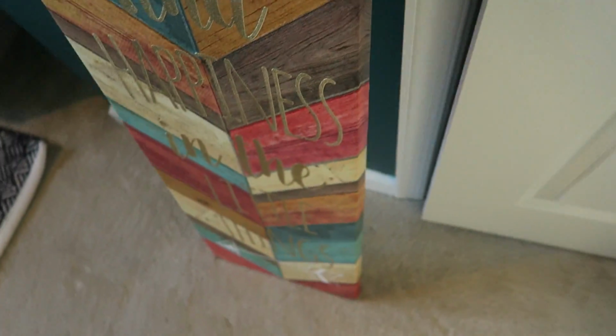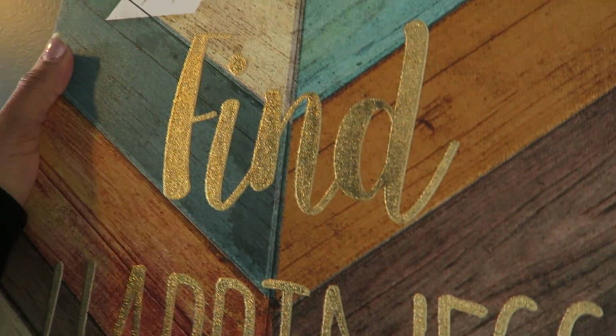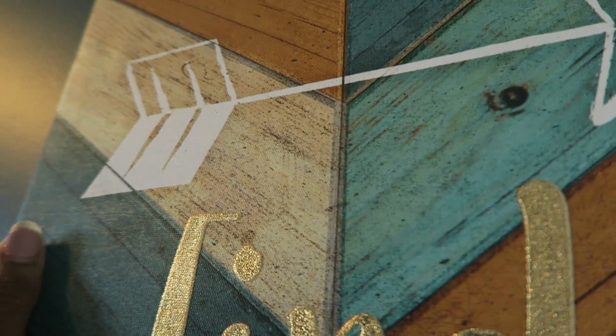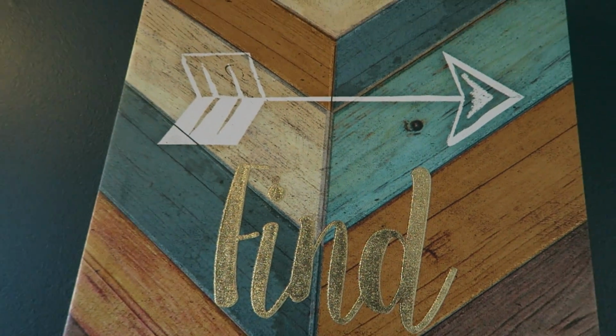Okay, so for this picture, apparently you're supposed to hang it by these, but I don't have time to be measuring stuff, so I just put one nail right there. We're just gonna do this. How about that? Okay, please don't fall and tear down my wall. It's not that heavy, so I feel like it should be fine. Okay.